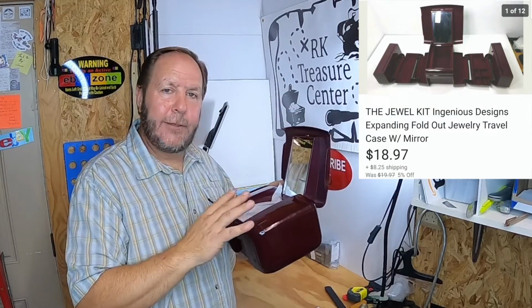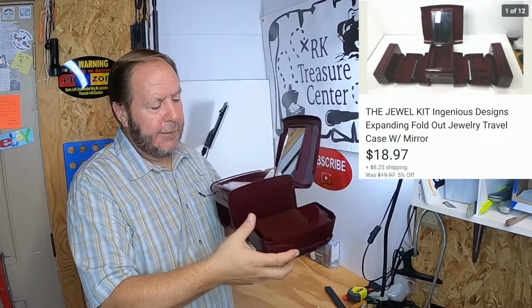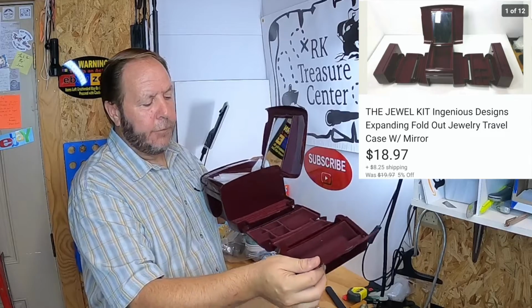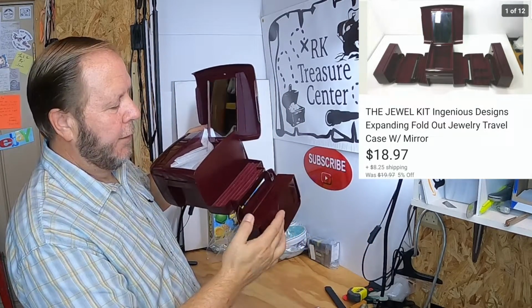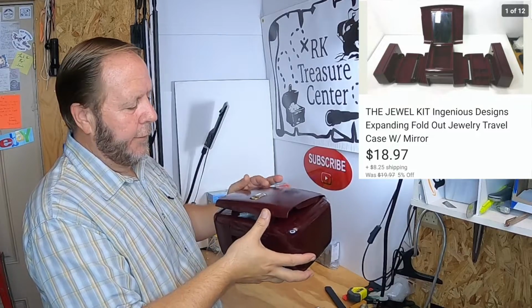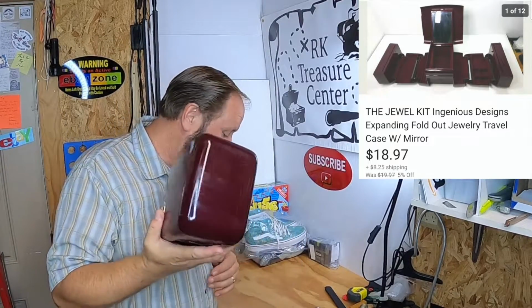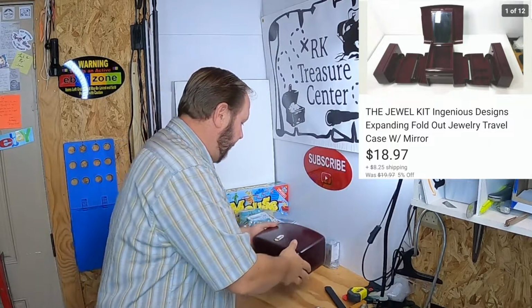Anyway, this is a unique jewelry box because, like I said, it's a travel one, and what's unique about it is it opens up and rolls out, so you can put stuff all the way through. It's got tons of compartments. It locks up, closes up, and rolls up, and it actually does it on both sides. So that was really a neat jewelry box. It sold for $18.95, and the buyer paid the shipping.